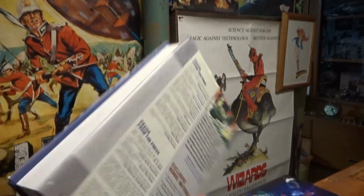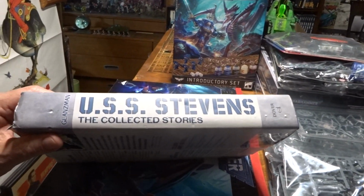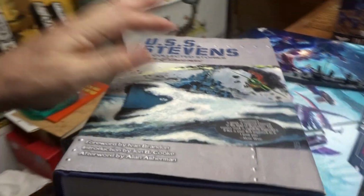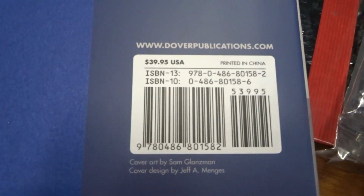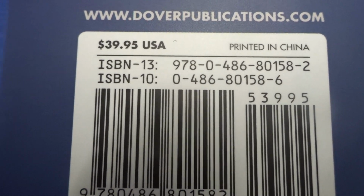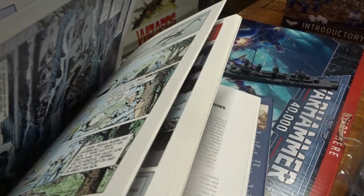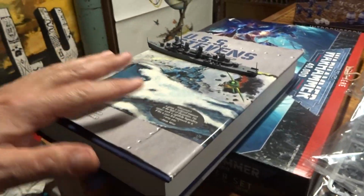So this is a pretty good book. It's the USS Stevens, the Collected Stories. It looks like Dover Printing put it out. So if you're interested, it should be on Amazon. I have no idea how much this costs. $39.95. There's the ISBN number if you want it. It is a really cool book. I would highly recommend, if you like war books, comic war books, this is definitely a go-to book. So, all right, we've got that done.